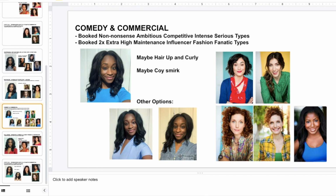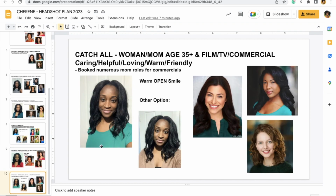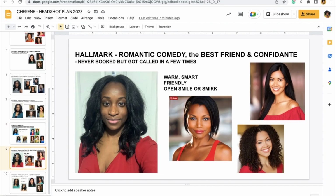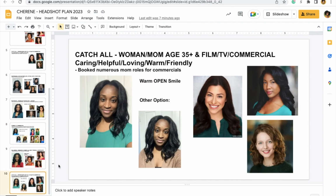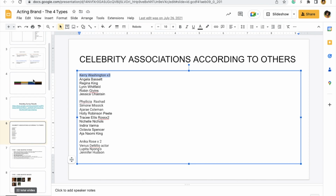But I tend to cast a lot in my denim shirt. You can't really see the nice blue color here because this is not a real headshot. Okay, Hallmark, romantic best friend, confidant shirt that I wanted to do for a catch-all woman, but we'll see. I'm gonna bring all of these tops, but I will also bring backup tops just in case the photographer is like, no, that's not the best color.